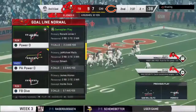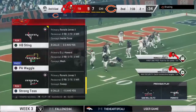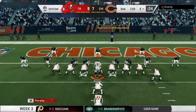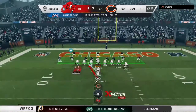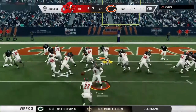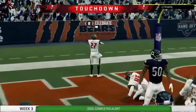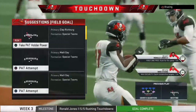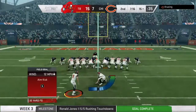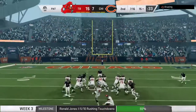Nothing doing there. They're going to wind up holding him at the 2. No gain there, and it's going to set up 2nd and goal. 2nd and goal, and they will try again from the 2-yard line. They'll try and run it in with Jones. And he'll take it into the end zone. Touchdown, Tampa Bay. Ronald Jones, his 6th touchdown of the season as the Buccaneers tack on to their lead.